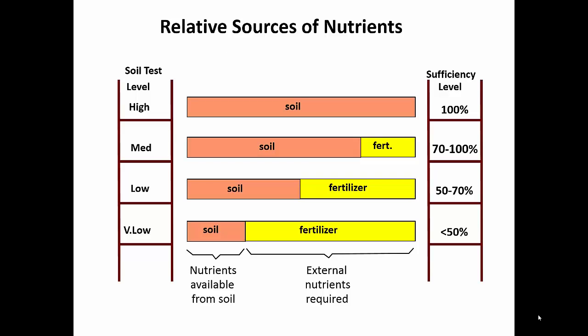What we're looking at in different soil test levels, in the high level, we're saying 100% of those nutrients needed by the plant are being supplied by the soil. In the medium, between 70 and 100%. People say, oh, UK is way too conservative. Guess what? We've got a little slop built into ours too. For the most part, we won't see a response when soil test P is greater than 45 pounds per acre. But we still make a recommendation on that to 60.